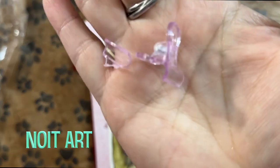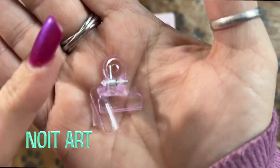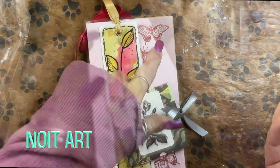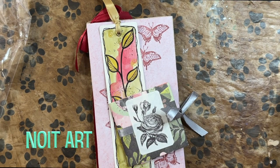A little plastic clip that did not make the international travel. Aw, it's pink, so my guess is it probably was on this pink item. Oh, well. Now we know.